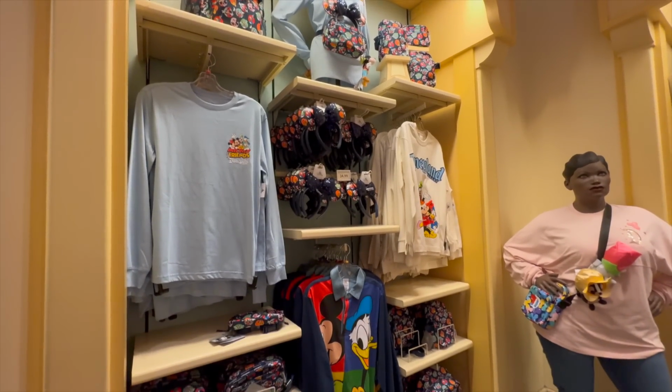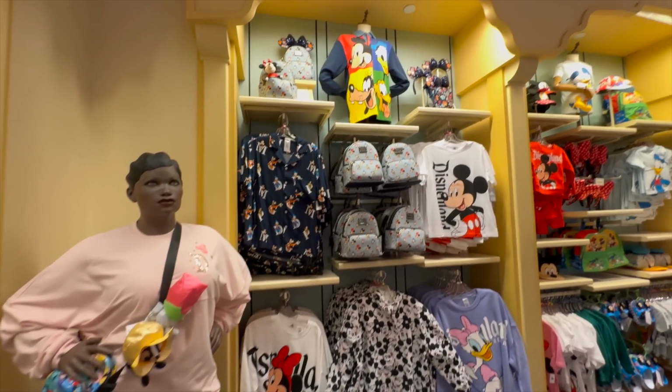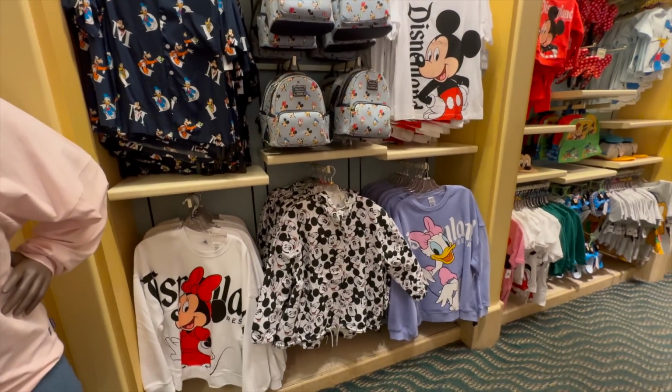Okay, we're over here with the classic collection, so nothing quite new at this time. Just a lot of the fun merchandise. I still really like that long sleeve shirt. I think it would actually be pretty good for today since it is quite chilly.